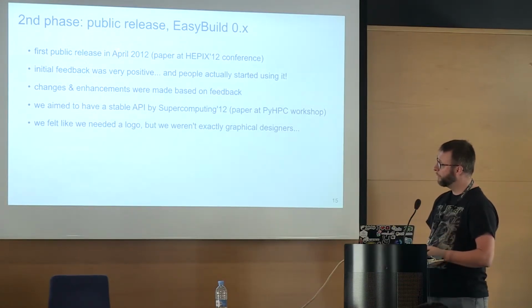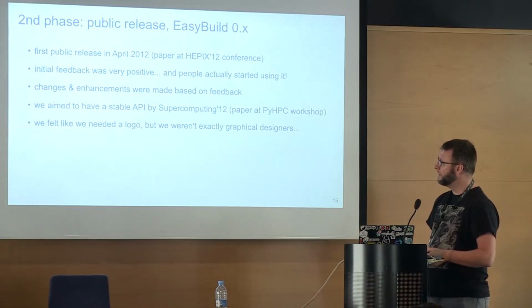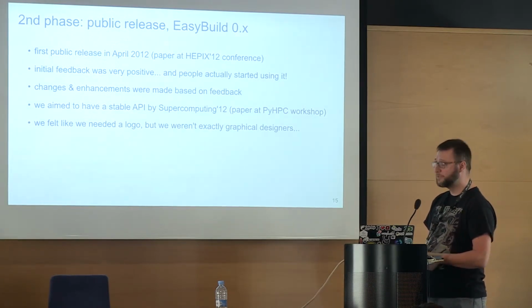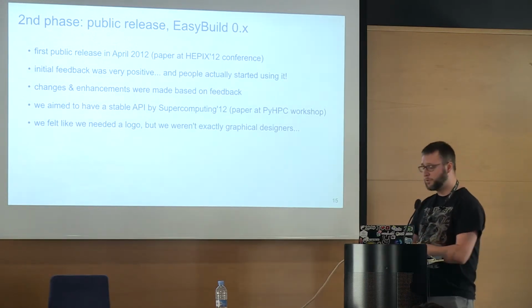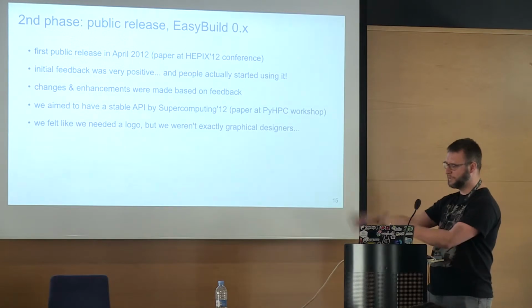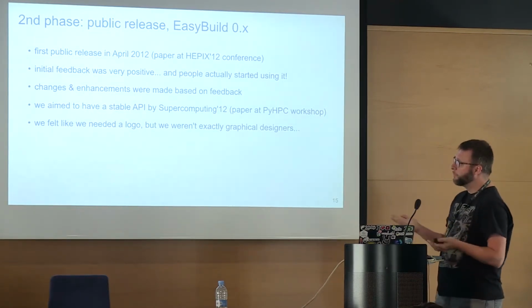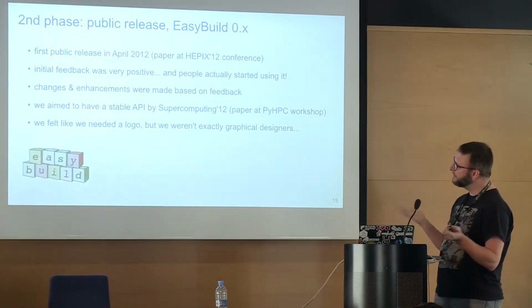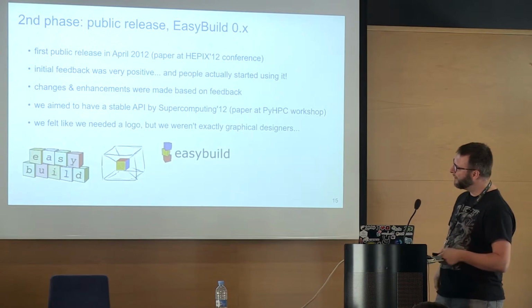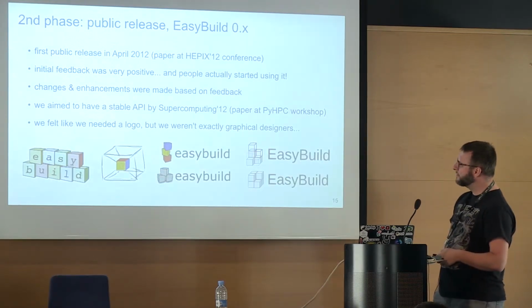And quickly after the first public release, we had an EasyBuild 1.0 release at Supercomputing. Literally the night before we had the talk at Supercomputing, we did the 1.0 release from the exhibit floor. And then if you want to be a serious project, you need a logo. So we started figuring out logos, and then we played around a bit, and we're not really graphical designers, so we came up with this crap.